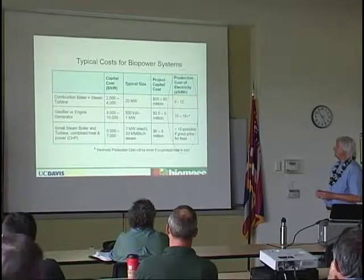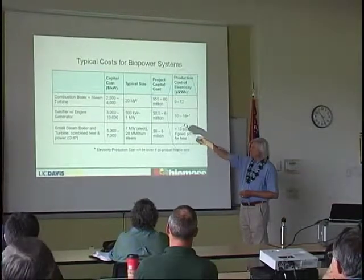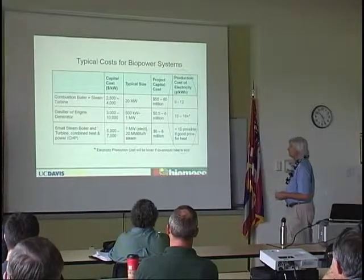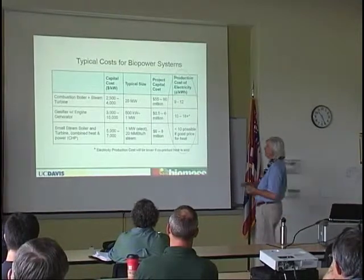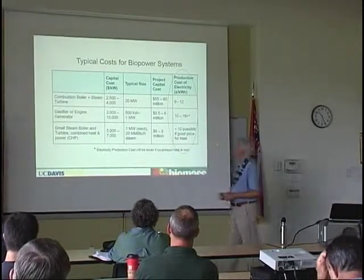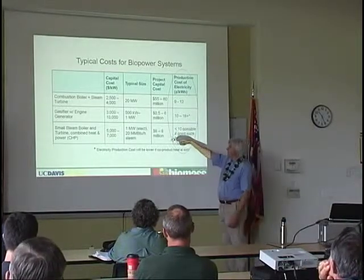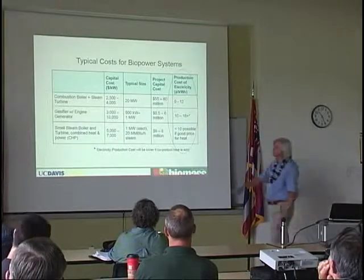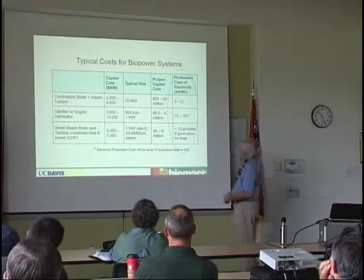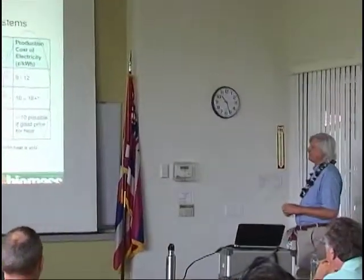And then if you look at gasifiers, a little bit more in capital cost, 3 to 5. And the steam boiler combined with turbine and combined heat and power system, somewhere in the middle, about 5 to 7 in capital cost. You look at the typical size of those systems, the whole project for this size of system, what the whole project would cost, ballpark numbers, but it gives you a sense of what we're talking about for that kind of a system and the size of it.